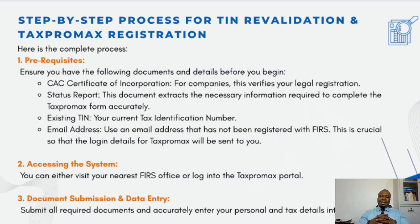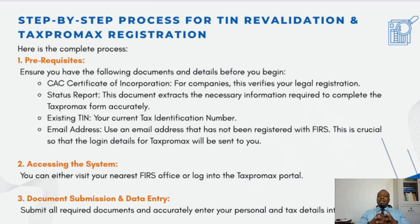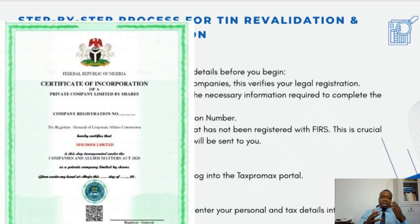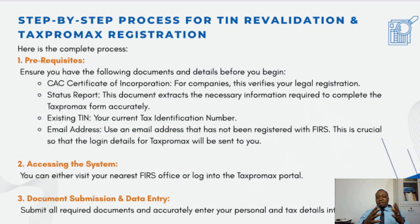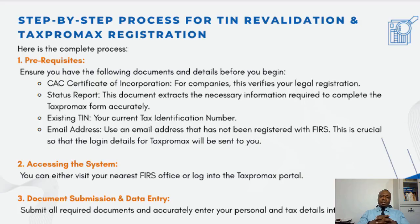The first is the CAC certificate of incorporation. For companies, this verifies your legal registration. Then also you have to have your status report. After you have incorporated your company, you are issued with a CAC certificate of incorporation and also a status report. The status report gives you details with regards to the directorship, the shareholding, and every other detail of the company. So this document will help you to extract all the basic information that you need in order to complete the Taxpromax form accurately. And you also have to have your existing tax identification number.